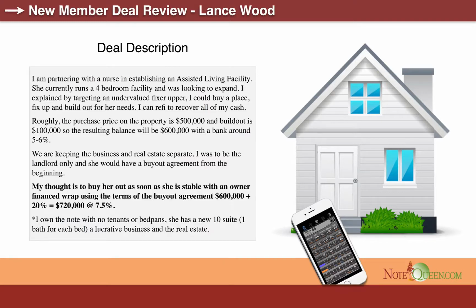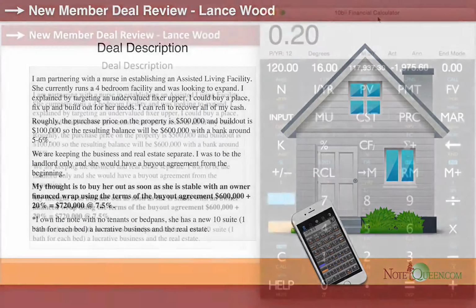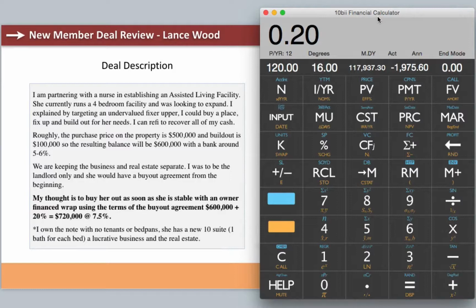Right. Okay, great. I just want to make sure I understand this deal. I love my financial calculator. If you don't have it already, please get the 10B2 from In-A-Day Development. It should be on your smartphone if you have one. I can be on the phone and quote someone a ballpark price on their note or whatever it is, because this should be a front and center app that you have and are really familiar with.